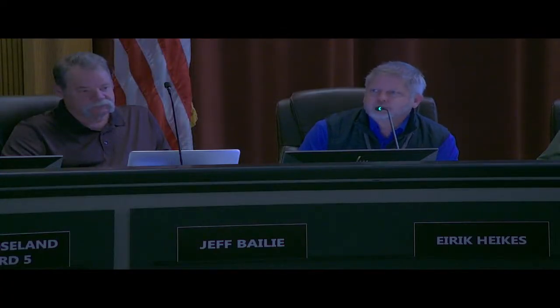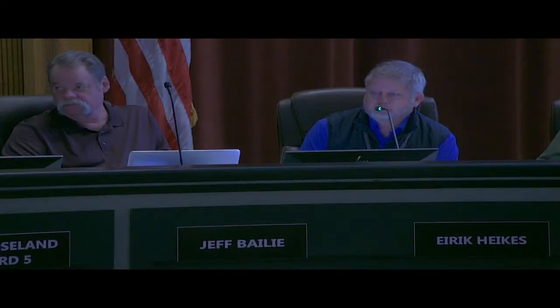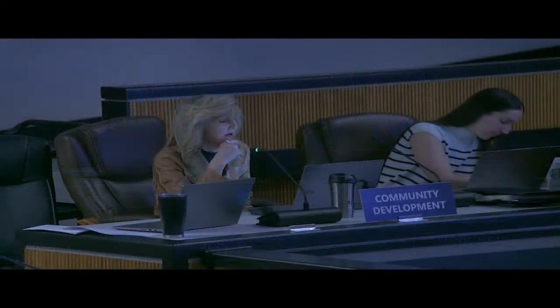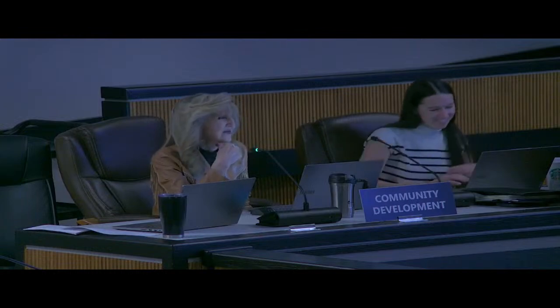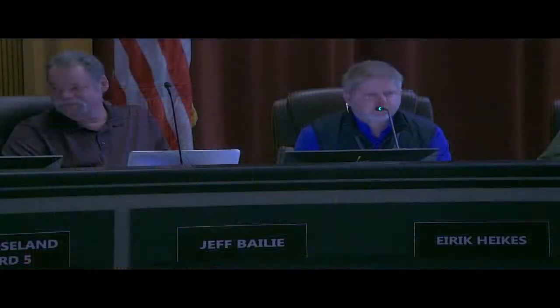So is there security cameras in West Rapid Street in that proximity where they could see if somebody's doing graffiti? I don't believe that the city has any security cameras in that area, but we do have a Vision Fund request to get more cameras in the streets. Okay. Right. Well, I'll be supporting this.